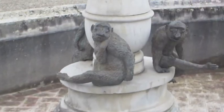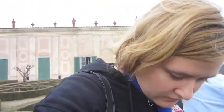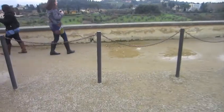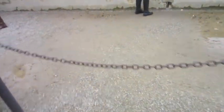Monkeys. Dude, look at me, I'm washing. This is just so cool. Totally get out of here. Ooh, snail shell. You don't have anybody in you. I'm trapped.